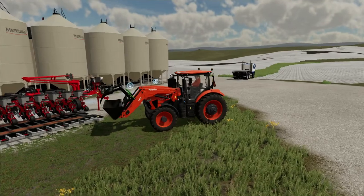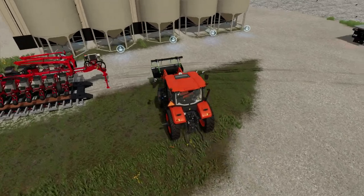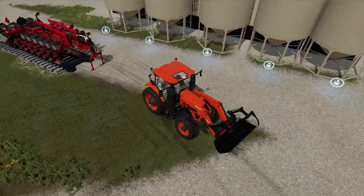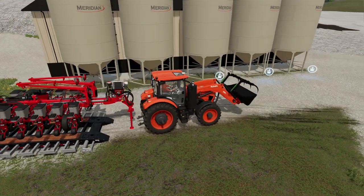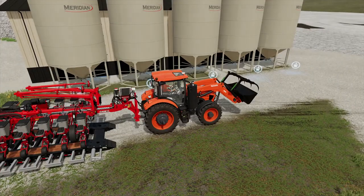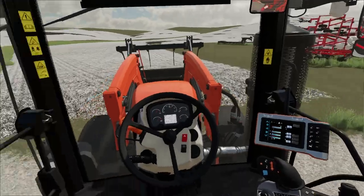Alright. We finally got that situation taken care of. So now we should be able to take it off and move it into the row of machinery. I think the Kubota will have enough horsepower to be able to pull it off. Close enough. We gotta make sure we hook the hydraulics. If we don't, it won't be able to pull it off the trailer without an issue.